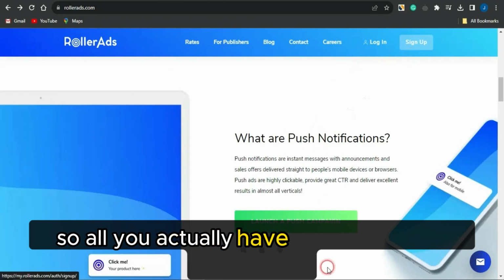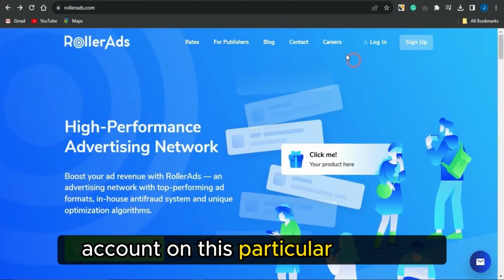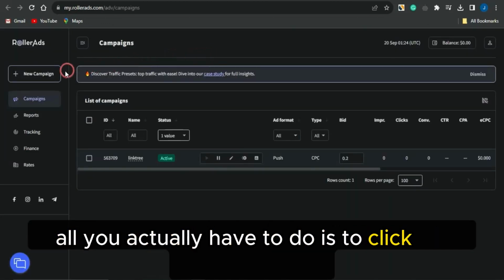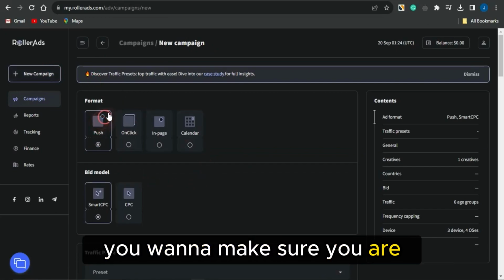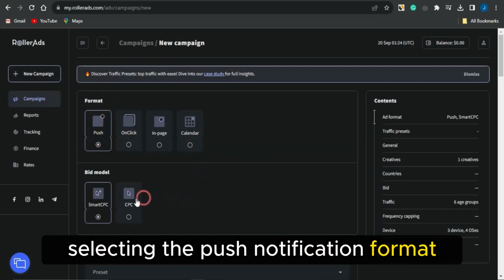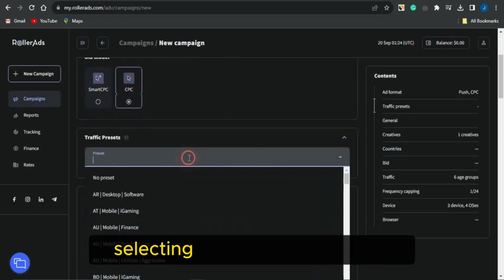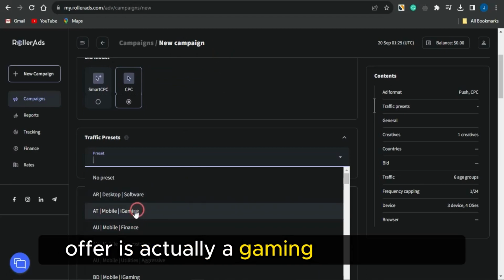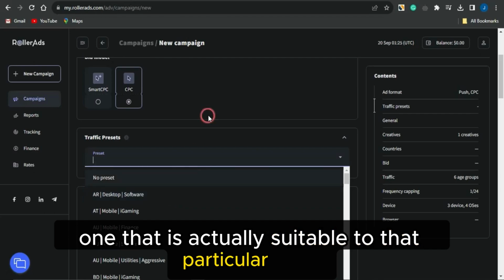So all you have to do is click on this sign up icon and sign up for an account on this platform. Once you log into your account, all you have to do is click on new campaign. Once you click on new campaign, make sure you select the push notification format and the cost per click bidding model. You can then select your target presets. Maybe if your offer is a gaming mobile offer, you could select that. Select the one that is suitable to that particular offer.